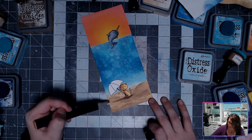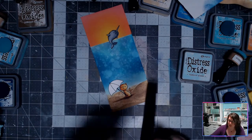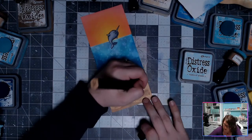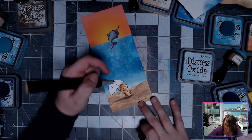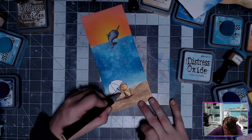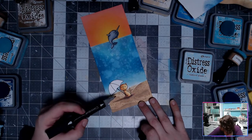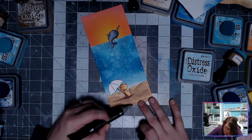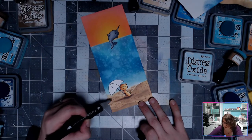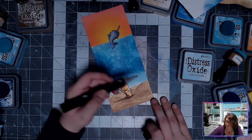We are working on a card for the Heffy Doodle challenge. The theme is just summer related cards. So we are here making a beachy themed card. Trying to add a little bit of texture to our sand, just using some dotting. I'm just using some alcohol markers to create some texture over top of our ink blending, just so that it's not, you know, too smooth.